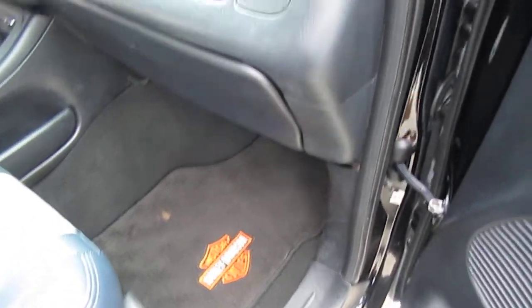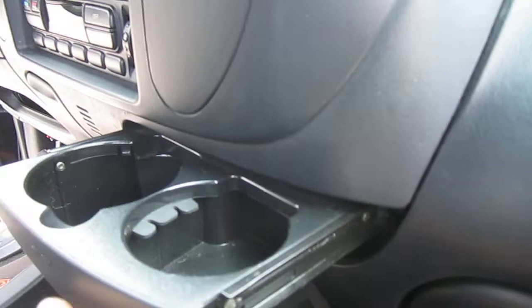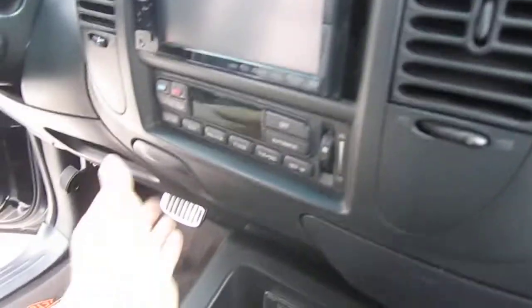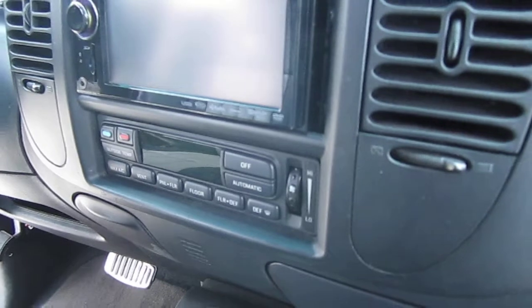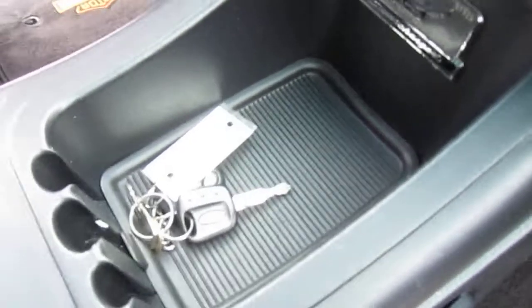Comes with the Harley Davidson floor mats, nice clean dash, comes with the original owner's manual. Actually, the cup holder does come in and out. I mean, this was broken on pretty much every single one of these Lightnings and F-150s, but it comes with charging ports, an upgraded Pioneer stereo, has ice cold AC, nice warm heat. Then we also have the Harley Davidson identification placard here with our VIN number, and this is number 1926.